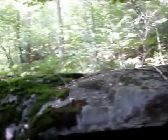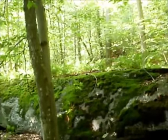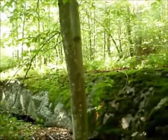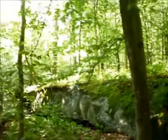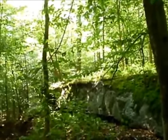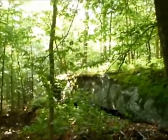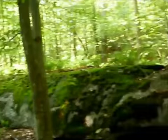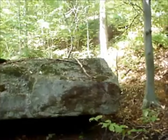This rock is just past Mud Lake. I saw it on the way down through to the end of the trail, and on the way back I said, well, take a picture of it. So that's it. Table Rock.